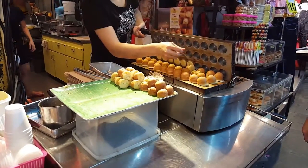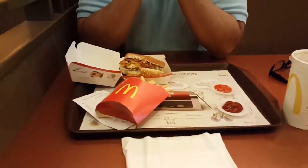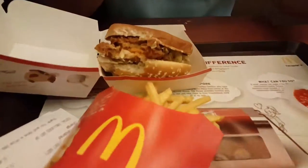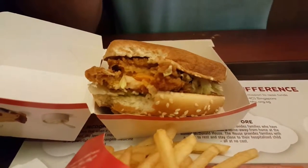Yummy. We're at McDonald's for dinner, and he ordered the McSpicy. Is it really spicy? No. Try it. And that's what it is. Okay. It's chicken, right?